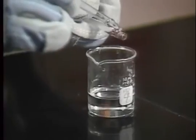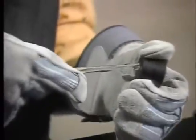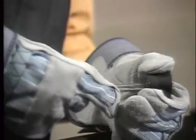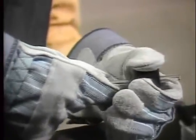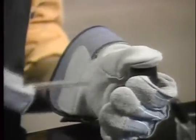If you don't have an inserter, lubricate the tubing instead. And protect your hands with leather gloves. Push the tubing gently through. Rotate it if there's any resistance. Use the same care when removing it, and don't forget to wash off the lubricant.